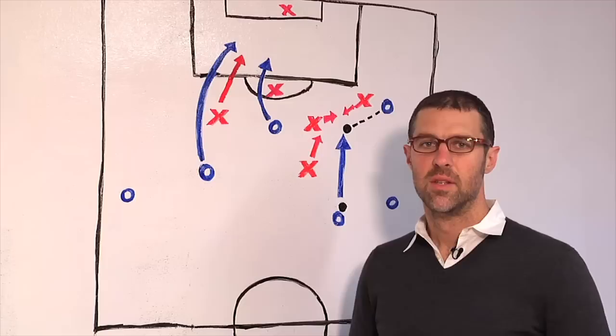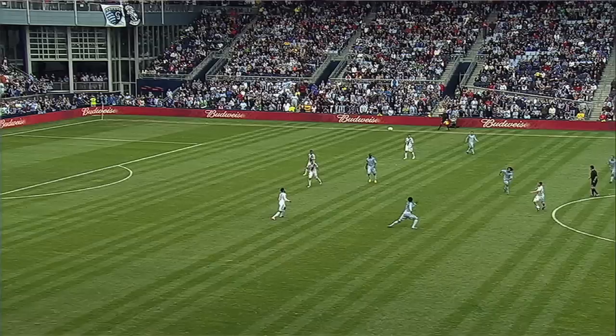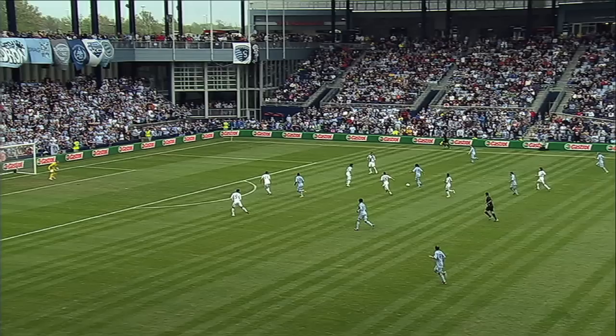So the threat begins when midfielder Roger Espinoza drives forward with the ball. He's become a real catalyst in the attack for Sporting with this type of run. What he does is he draws the attention of three Galaxy defenders. This in turn opens up space for Bobby Convy on the flank. Espinoza plays the simple square pass out wide and continues his run, creating a huge pocket of space behind him.